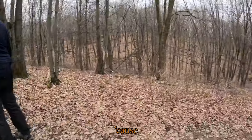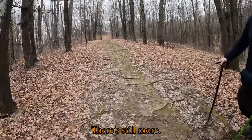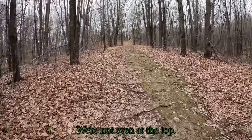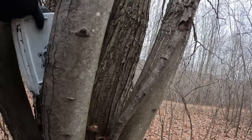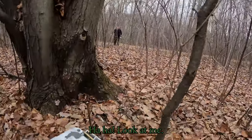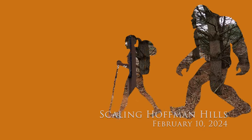Because after that climb up, there's still more. We're not even at the top. There's an electric box in that tree. Geocache? Yes! Look at me! Scaling Hoffman Hills.